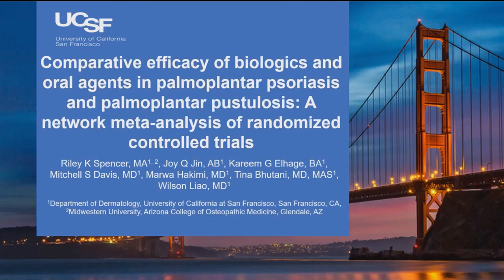My question is, in PPP, it takes a longer time to normalize or get better, but 12 to 16 weeks is too short to see the efficacy. How do you think about it? That's a great point. It can take longer than 3 to 4 months to see improvement. So we didn't have enough data to do an NMA for the longer-term outcomes, but that would be something that we'd hope to do in the future. Great point. Thank you. Last question.